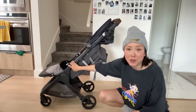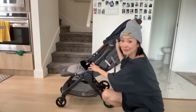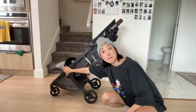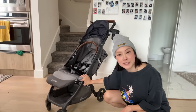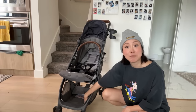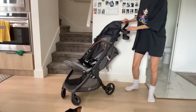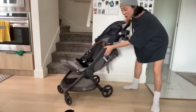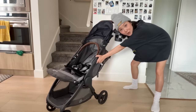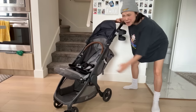If you're a person that loves to go shopping and needs storage space, well, this is all you got here. My diaper bag barely fits in there. So if you're looking for something with more storage space, this might not be the one for you. Also, because this is so lightweight, if you go on a bumpy road, an unpaved road, this thing has no, what do you call that?